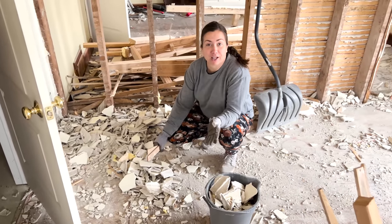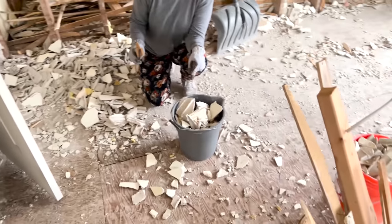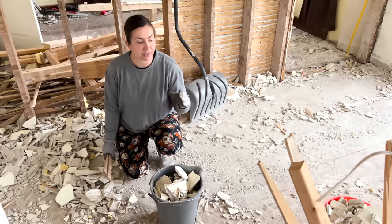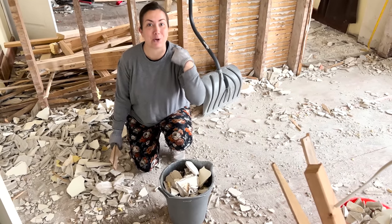So a lot of people are gonna ask, how do you get all this demo out of the second floor down skinny stairs? Buckets. So we use these buckets for the plaster because plaster is really heavy. And then we put things that aren't as dense in the big trash can, and then we just carry it out, load after load after load.